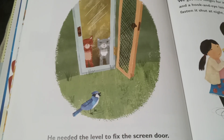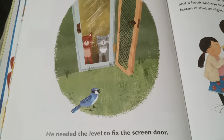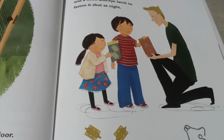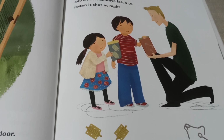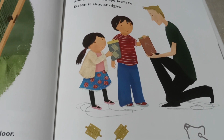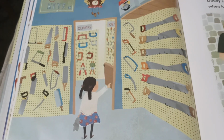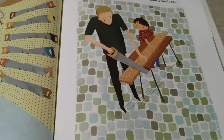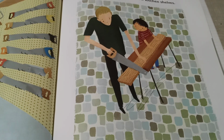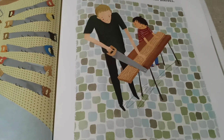He needed the level to fix the screen door. The broken screen door was a wreck. We got a new hinge for it and a hook and eye to fasten it shut at night. Flora found a saw that wasn't rusty. This one was shining and beautiful. Daddy said he liked a good sharp saw when he cut lumber for a new kitchen shelf.